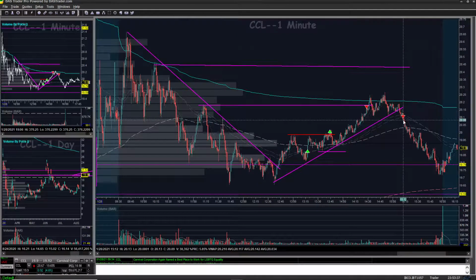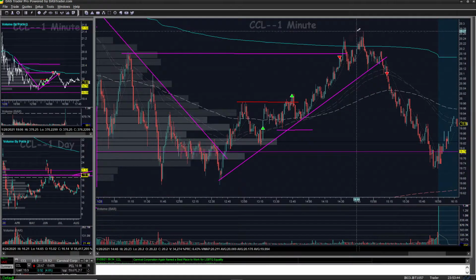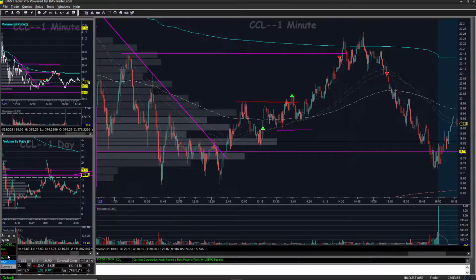This could actually be a great spot to flip. We rejected twice. Confirm rejection. If we did have some more climactic volume up in here, I would have had confirmation to short, but we get a nice little head and shoulders there on the breakdown. So there was an opportunity there, but I just got all out there and then called it a day.